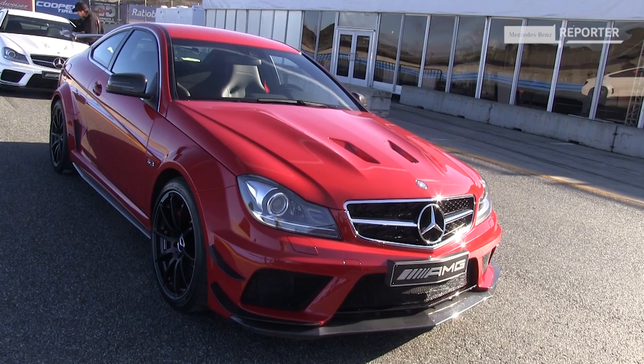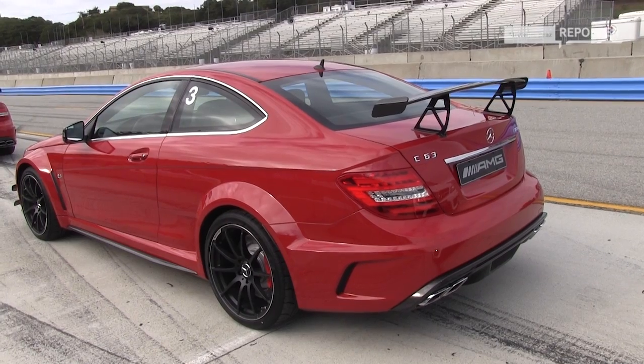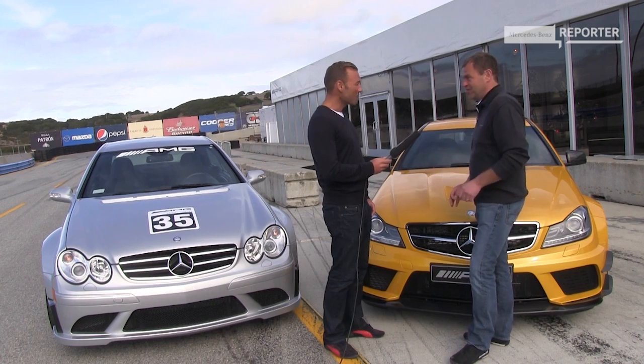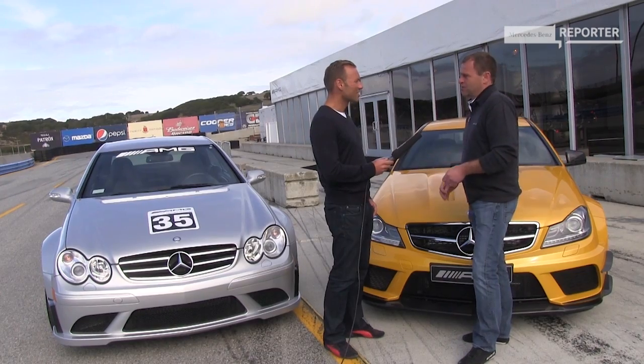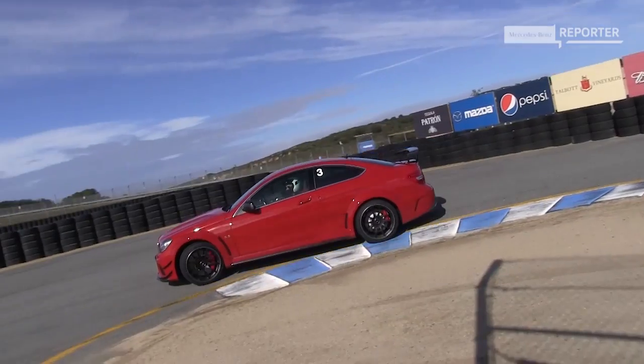C63, modified, facelifted. So we have a new front axle in the C63. We use it in that car. We have a modified rear axle of the E63 in the Black Series here, okay. And we use KW's struts on the front and KW's setup dampers in the rear. And yeah, we modified every elastic kinematics.